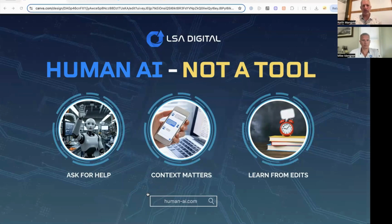That mindset shift shows up in the three core principles that we were targeting with this build. First, the system needed to ask for help. It should recognize uncertainty, and it should proactively involve a human when the confidence of the information it has is low or nuance is required. Not just about error handling. Every system has errors at some point, but it was more about intelligent escalation with the human.